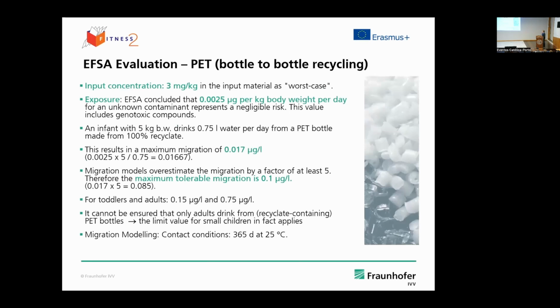So for these input concentrations I was just talking about, EFSA has set for the PET bottle recycling an input concentration of 3 milligrams per kilogram, as a worst case. And we've also seen in this exposure assessment that 0.00525 micrograms per kilogram body weight per day are being judged as a negligible risk presented from an unknown chemical. And this value is coming from the TTC concept and also includes genotoxic substances.